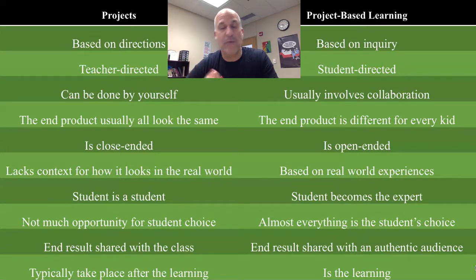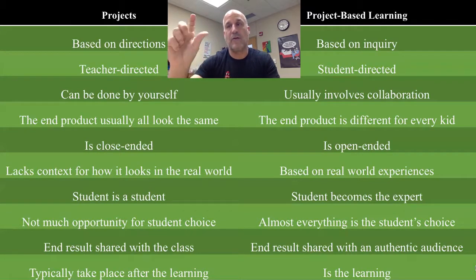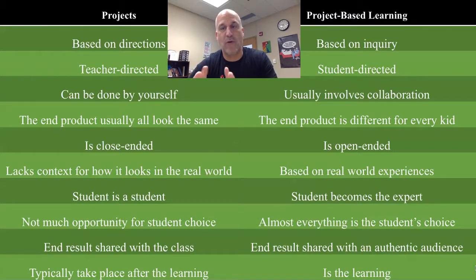With project-based learning, almost everything is student choice. It could be from your content, to how you're going to learn it, to your product, to what skills you're going to bring to that. Those are all decided by the student. And this autonomy allows them greater independence as learners, which is another benefit of project-based learning: it creates independent learners. So students don't need the teacher to direct them in order to learn. They've learned on their own. They have become the experts. They have figured out how to narrow down their inquiry into something that's plausible. And then they are making all these choices that support what it is that they're trying to do.